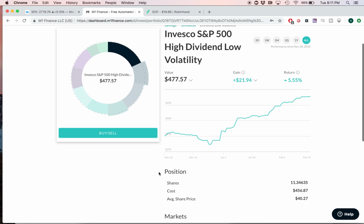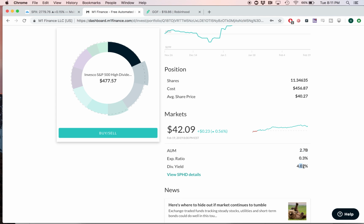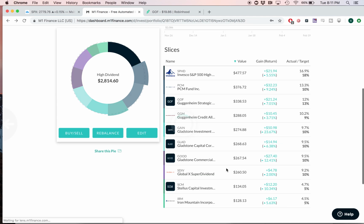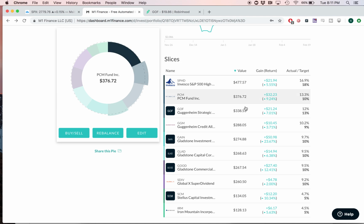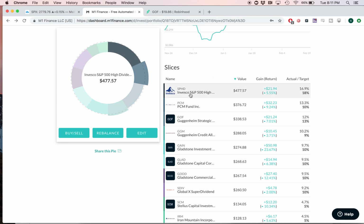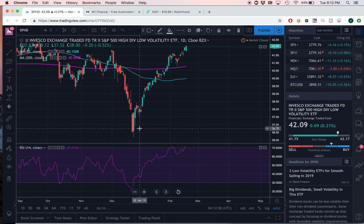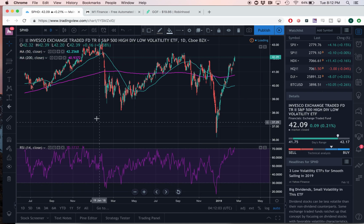So SPHD is a massive high dividend, low volatility ETF. It has around, I want to say, yeah, $2.7 billion under management. Dividend yield is actually only 4%, and I say only because the rest of these are around 6 to 7%, and some of them are even at around 10% or more. So SPHD is probably the lowest dividend, but I felt more comfortable putting my money into something like SPHD because it's in a long-term uptrend.